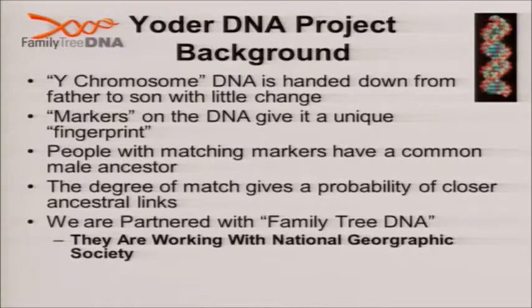What we did is testing of the Y chromosome, which is the sex determinant chromosome, and it determines whether a child's going to be a boy or a girl. The boy's going to have an X and a Y chromosome. A girl's going to have an X and an X. So it's the man that determines the gender of the child by giving one or the other, because the woman has an X and an X.